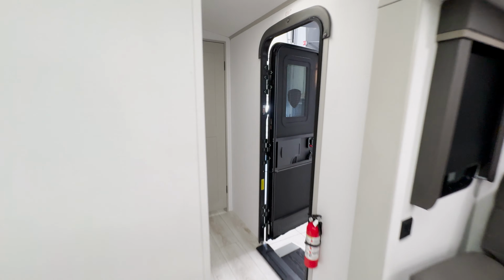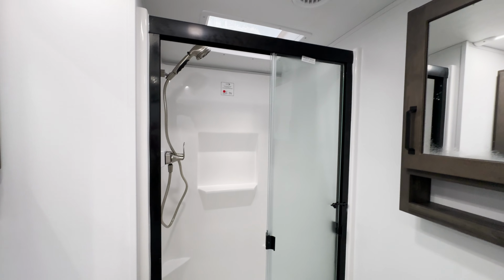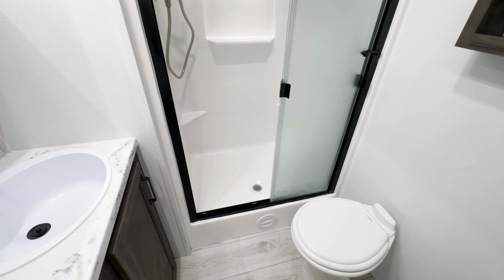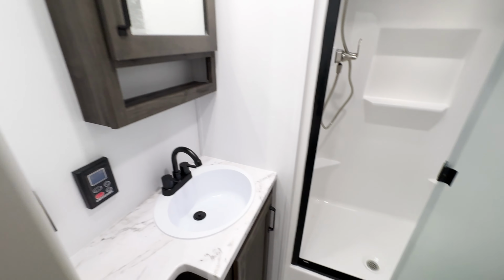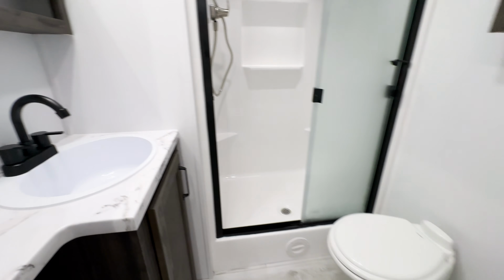It's going to be down this hallway to the left. You're going to find your porcelain toilet. You have a medicine cabinet, pretty good sized shower with a skylight above. You also have another medicine cabinet across from the other medicine cabinet with your sink and storage down below.